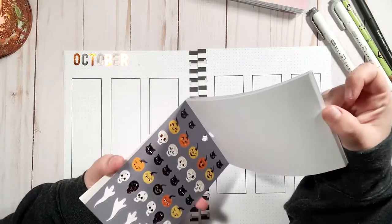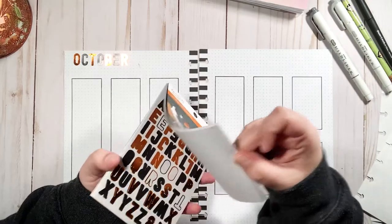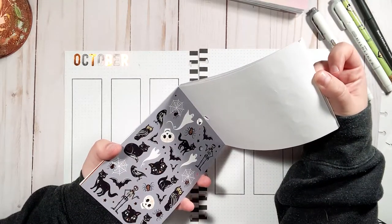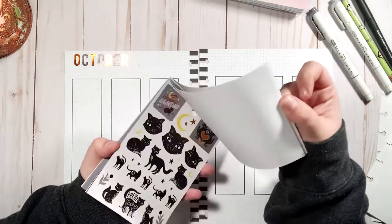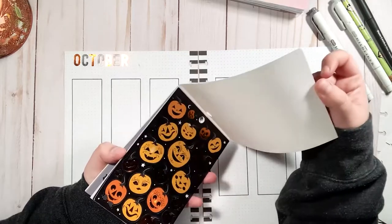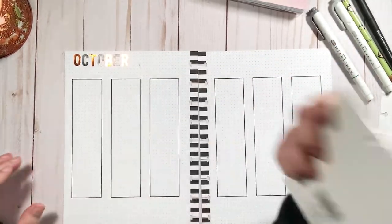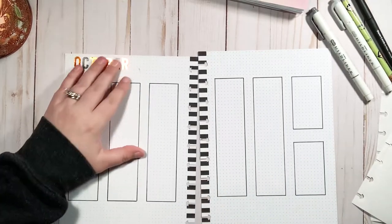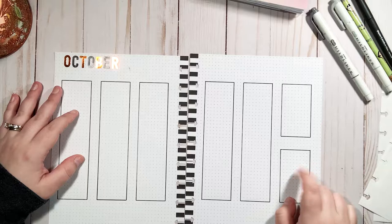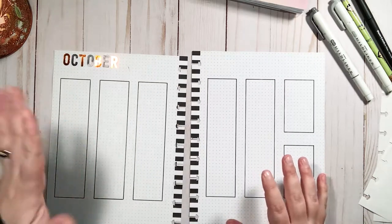I just thought it was so cute. It's like a tattoo retro style of art, and I just really like it. This was calling my name for this week. I wanted to use this, so I just went ahead and put October up there. I know technically November starts on Sunday, but since it's mostly October, I wrote October.